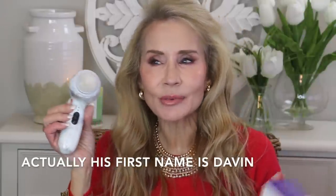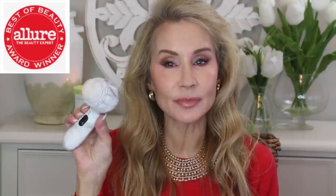And he said, oh, is it a derma roller? No. Is it microcurrent? No. He said it was the Clarisonic. And unfortunately, Clarisonic just went out of business, but this is very similar and very highly rated. This is the Michael Todd Beauty version, and it is called Soniclear Petite, and it comes in a full array of colors. I really just like the kind of understated.